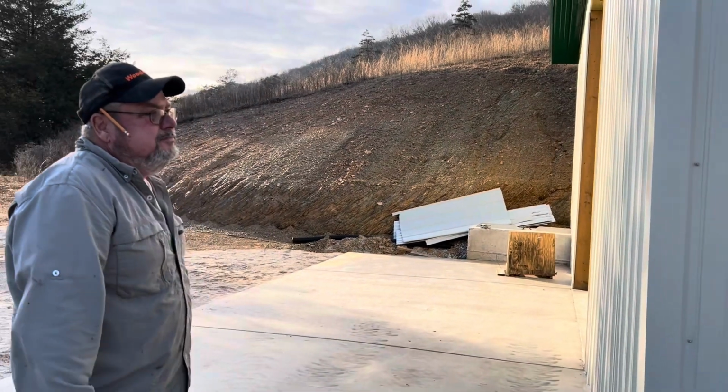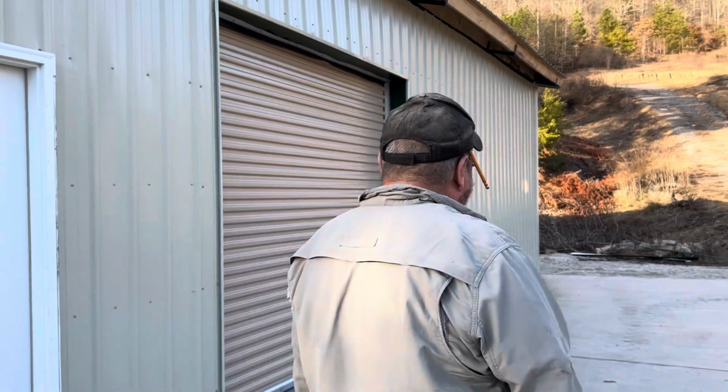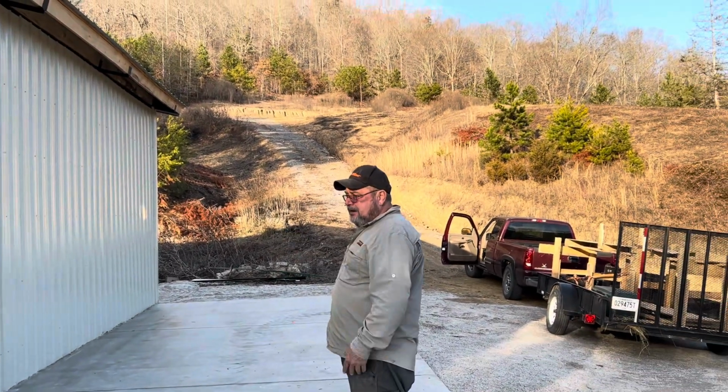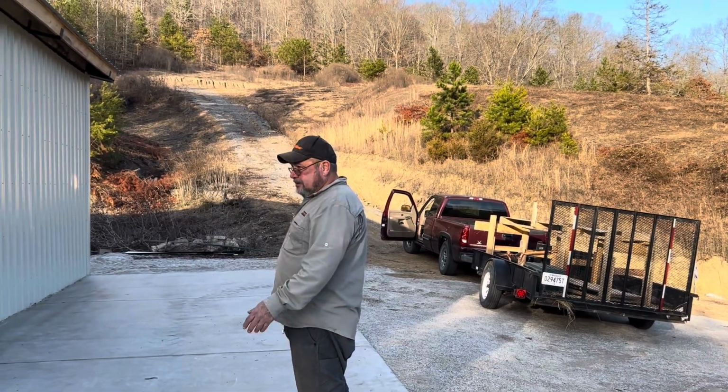I like it, the trim. The trim sets it off. We still need to do around the door, don't we? No. I thought the door had trim. That's painted wood right there. Oh, okay. And I'm not folding metal around all that.